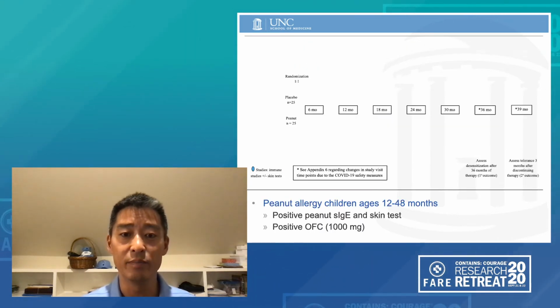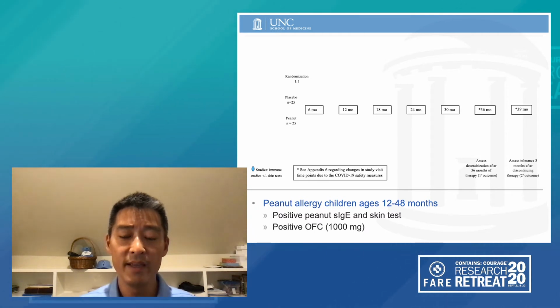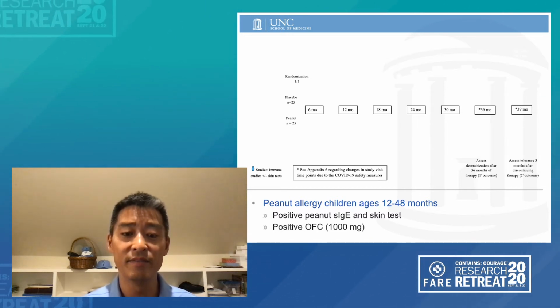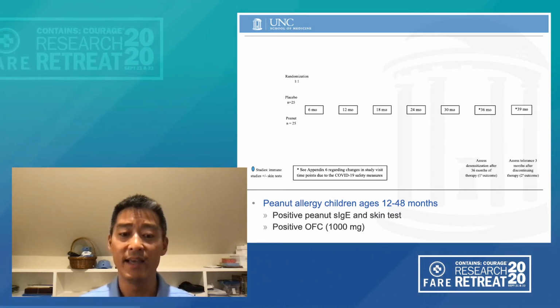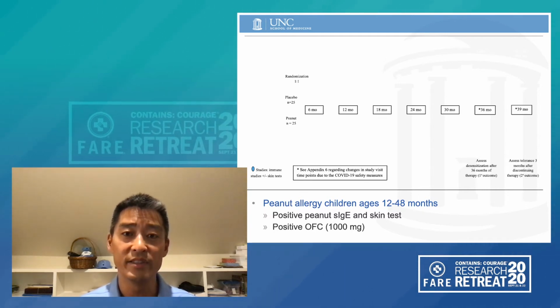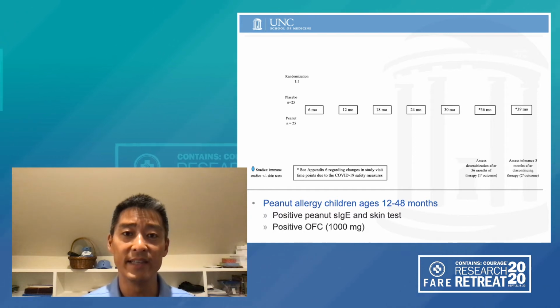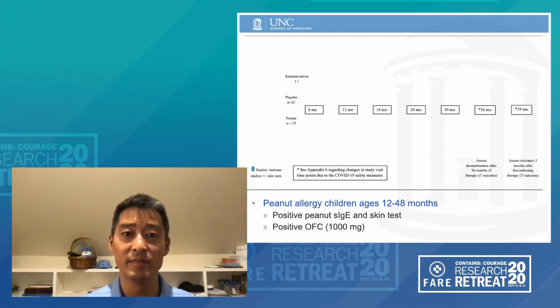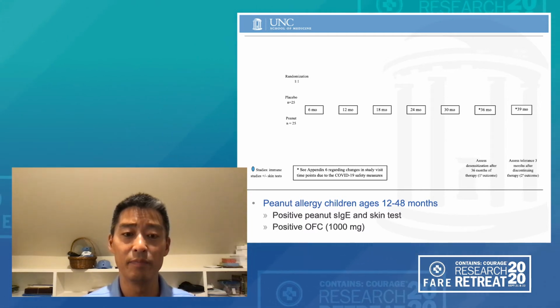Here you see the protocol in figure form. And in this study, what we included were peanut allergic children ages 12 to 48 months who had a strong clinical history of a food or a peanut reaction, as well as a positive peanut skin prick test and a positive peanut specific IgE. All patients had to undergo a baseline entry food challenge and have reactions at less than 1,000 milligrams to qualify for the study as well.